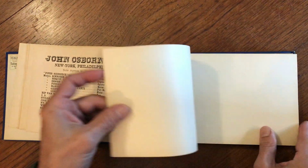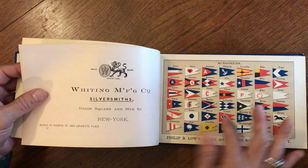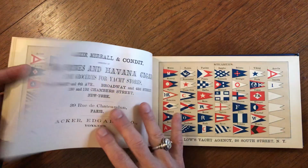Then we get into these beautiful flag color lithographed plates here. These are chromolithographed.